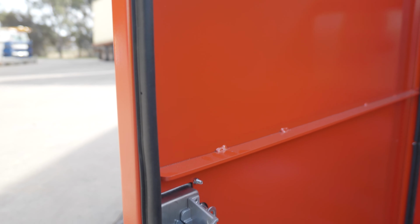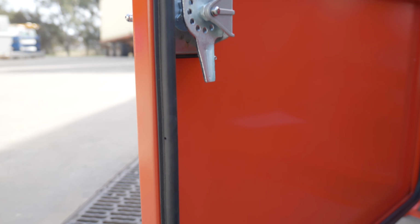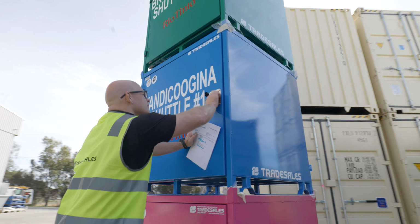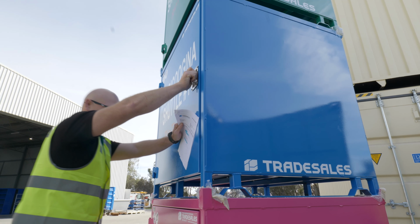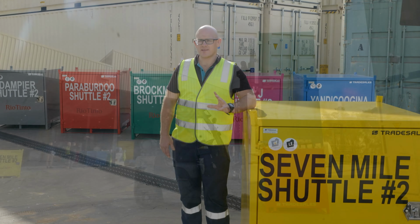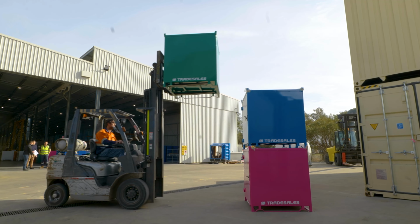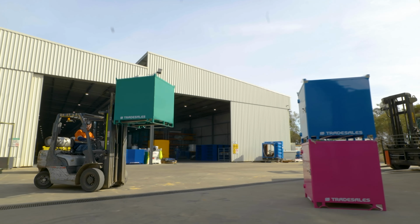It offers heavy duty rubber seals to prevent water and dust entering in the unit and saving whatever's inside the unit. It's stackable 3 high, and also the other thing is it offers both key lock functionality as well as padlockable functionality. Having it 3 stackable means that you're able to save real estate in the laydown yard by being able to stack 3 high and then move them as need be.